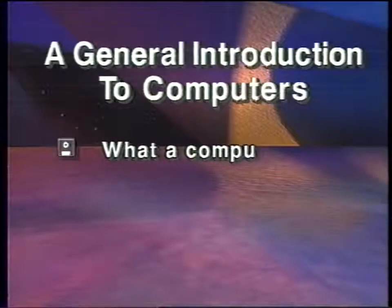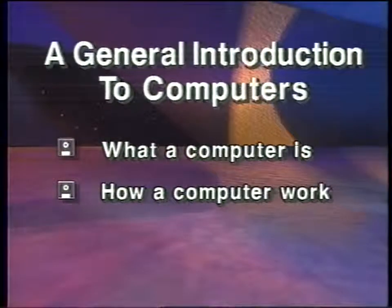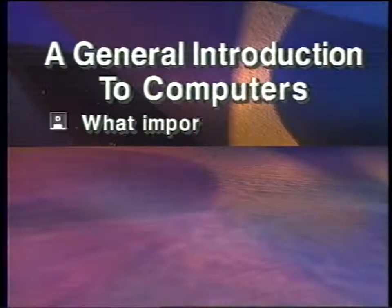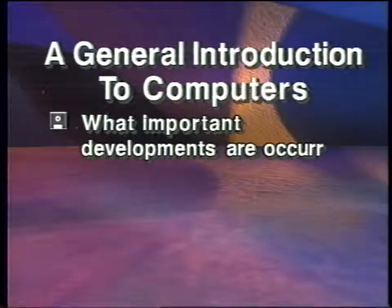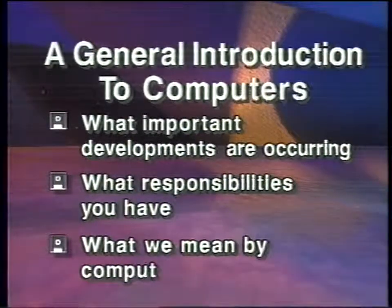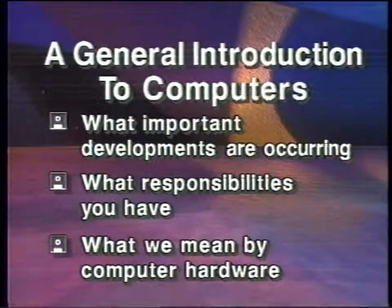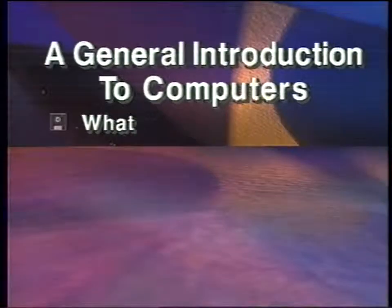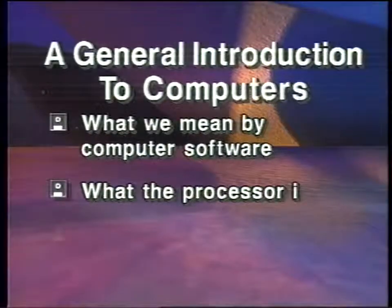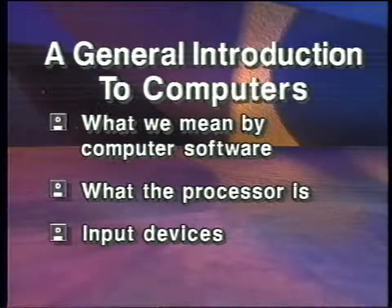We've now finished part one of computer literacy. We've explained what a computer is, how a computer works, how today's computers evolved, what important developments are occurring in work, education, and home computer use, what responsibilities you have as a computer user, what we mean by computer hardware, what we mean by software, what the computer processor is, and the kinds of input devices you may use.